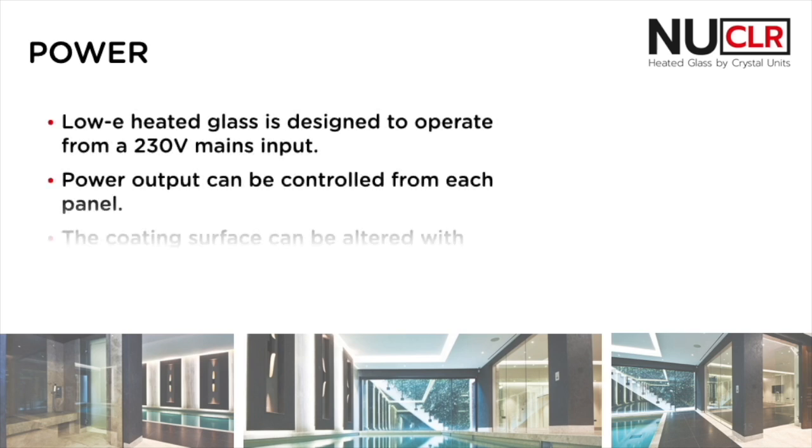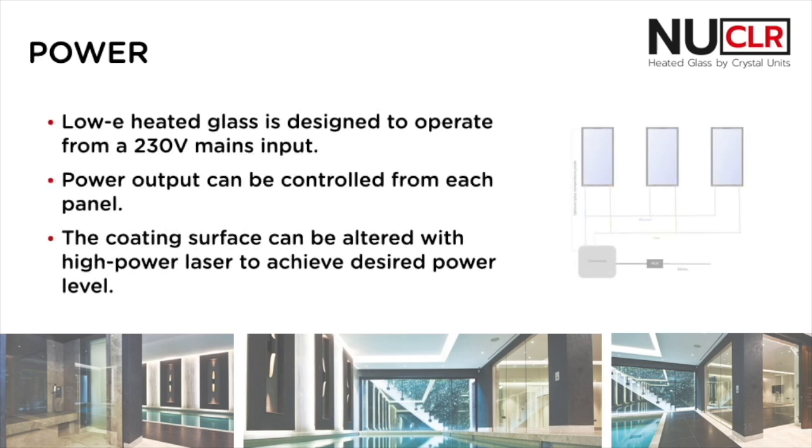Low-E heated glass is designed to operate from a 230-volt mains input. A qualified electrician can wire the units after an installation using standard UK 230-volt mains power and a choice of thermostat. This gives an advantage over other heated glass technologies because they typically require a transformer and expensive installations in order to operate safely.